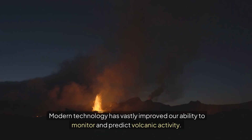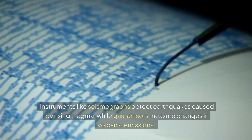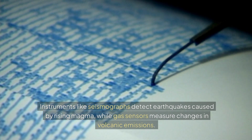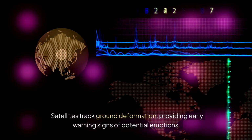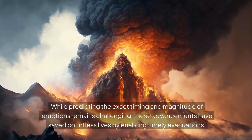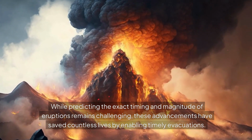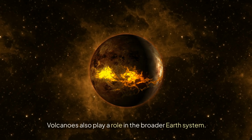Modern technology has vastly improved our ability to monitor and predict volcanic activity. Instruments like seismographs detect earthquakes caused by rising magma, while gas sensors measure changes in volcanic emissions. Satellites track ground deformation, providing early warning signs of potential eruptions. While predicting the exact timing and magnitude of eruptions remains challenging, these advancements have saved countless lives by enabling timely evacuations.